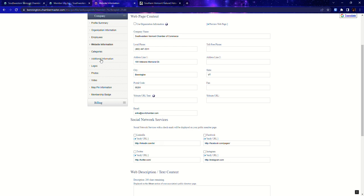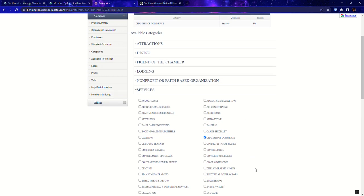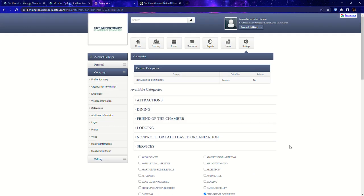We also have, make sure you're in the right category. Now, with your listing, you get one primary category, be it attractions, dining, lodging, nonprofit or faith-based or a service. From there, you can choose a subcategory. But this is very important for your listing in our annual visitors guide.